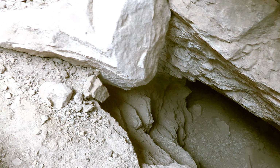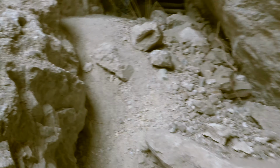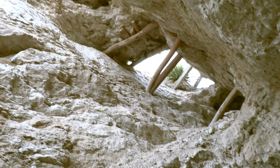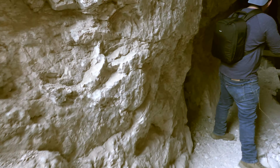Yeah, it's not creepy or anything. My camera just identified a face. Oh, shit, man. Well, camera, there's no face there, but thanks for creeping me out.